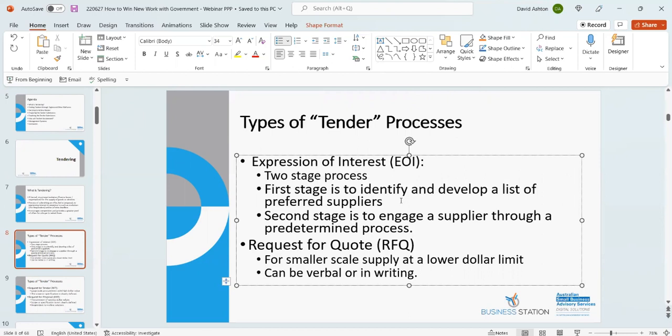Request for quote, smaller scale supply, could be ring up and get 3 quotes for something worth $1,000, or it could be $100,000 and require a bit more rigor. Can be verbal or in writing.